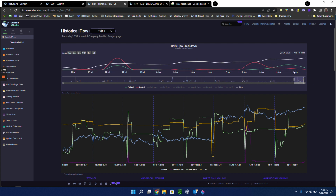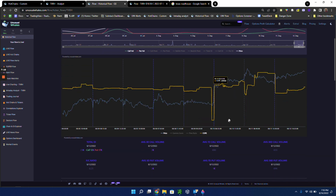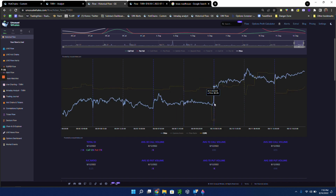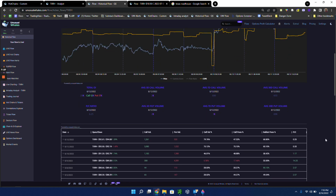So we see that cross happen here. What day is that? We see that cross happen on the 10th. So that was like Monday or so. And then we see the bullish premium rising, outpacing the put premium. And then here we kind of get a more full view of COPE. Now look, it stayed flat, flat, flat, bearish something or other. And then we see bullishness rising. And then we see that order on Friday, but we do see the rising bullishness.